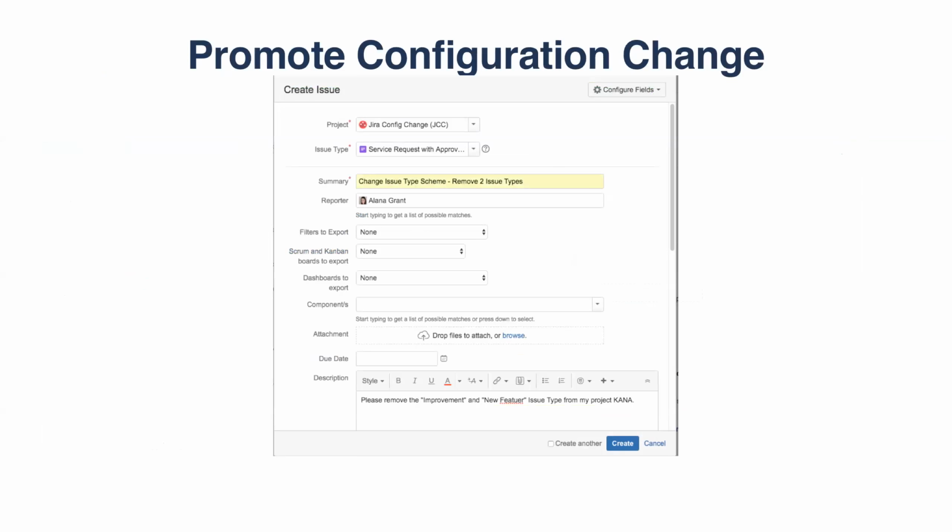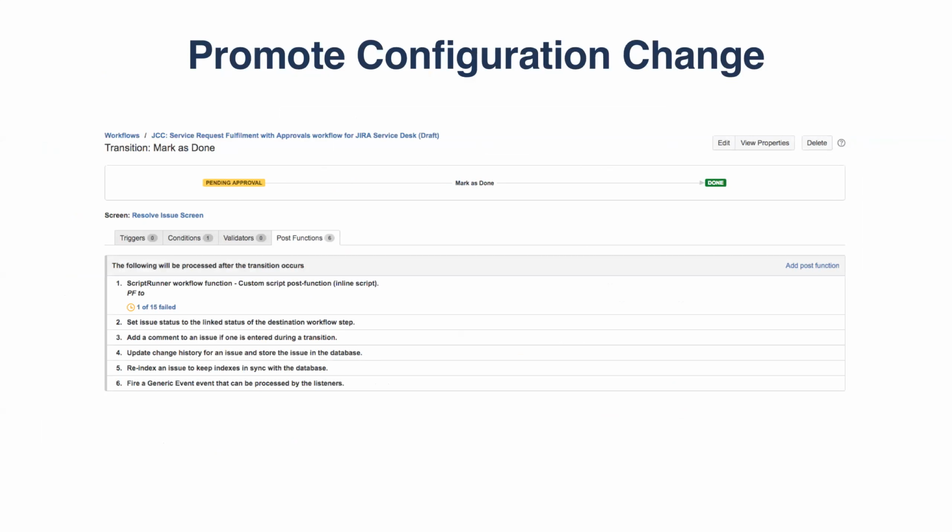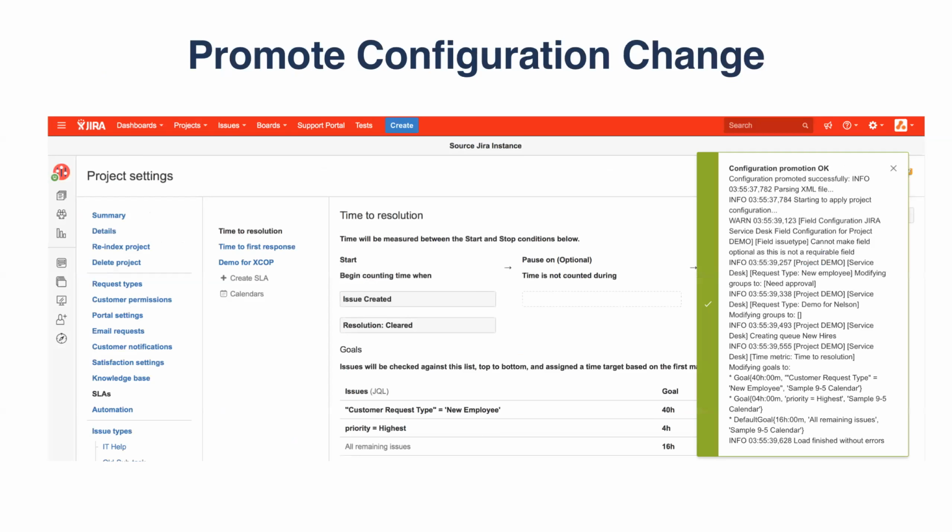I come in here and I approve it. I can create it, and I can approve the migration, and boom, it kicks off. As you can tell, it has audit logs. It puts them on the JIRA instance itself and the JIRA issue. You have the audit logs of what's going on. What we also do is a post function, running after the transition. There's a log on the JIRA side itself after it executes.